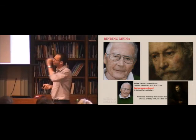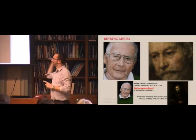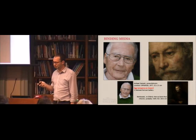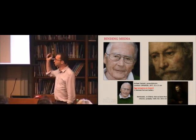Keep that in your head, the fact that that's ultra-realist, because I'll contrast it with something later. But he used egg tempera. It's still in use. So let's go to oil.